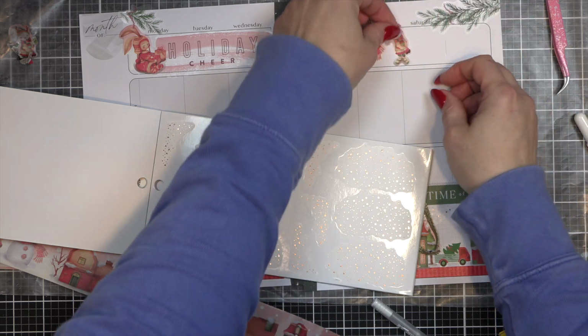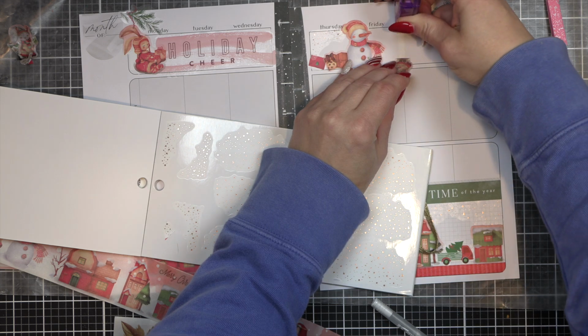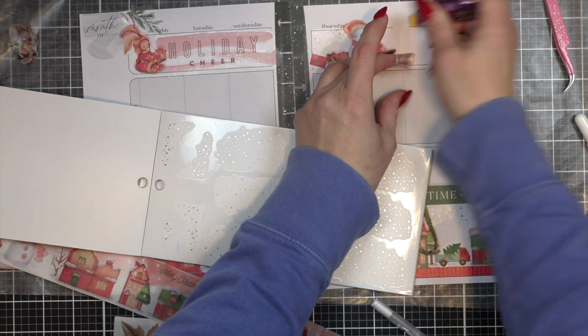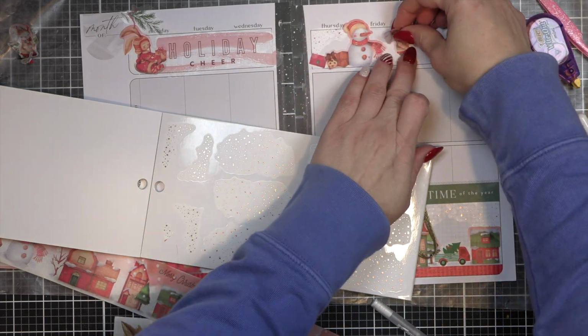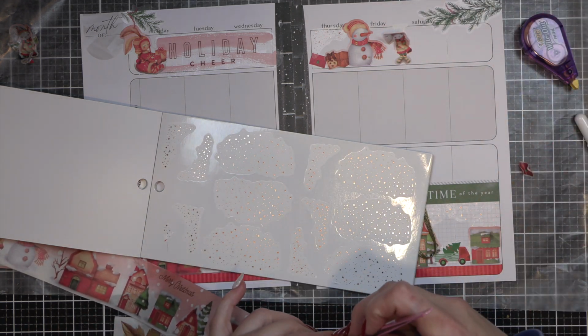And here we're going to move our cute little bunny over. We do need to white out a little bit. I used the pen, but I felt like too much was still showing through, so we'll white that out.